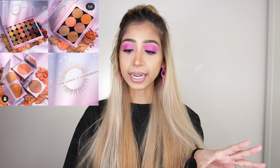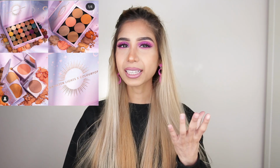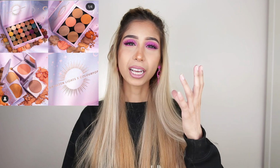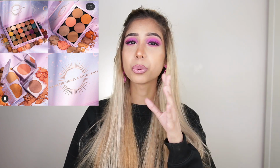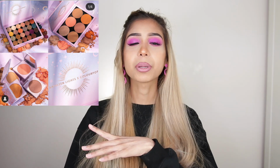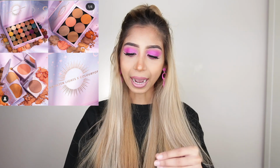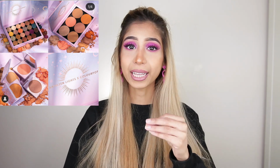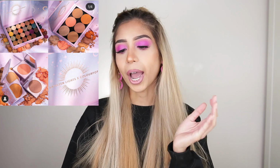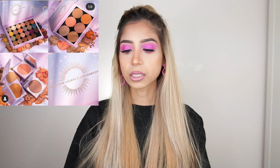I get that she selected products from Colourpop and put them into palettes. I feel like they could have just not wasted the Kathleen Lights and Colourpop logo and put a beautiful celestial logo on the website and be like, this is Kathleen Lights' picks or something like that. I feel like this packaging could have been a really nice other palette idea with pastels and stuff. I just felt like it was a waste of a collaboration in a sense.